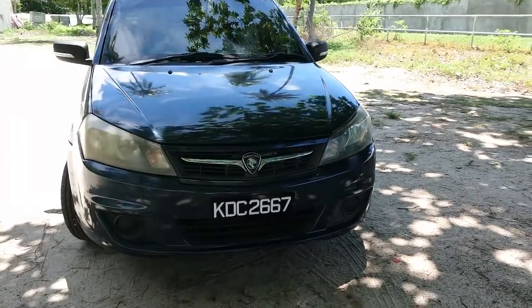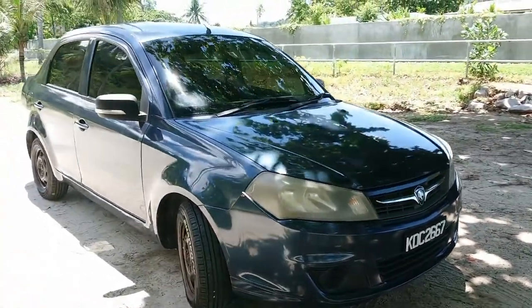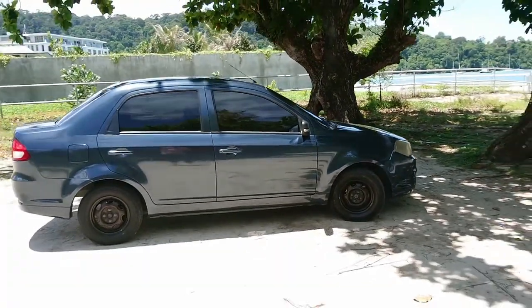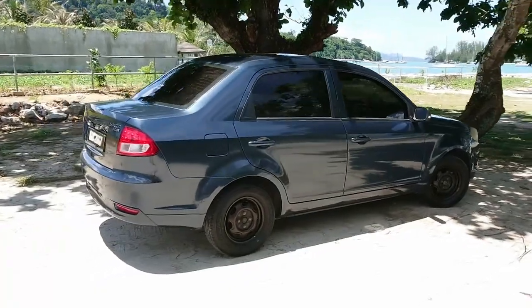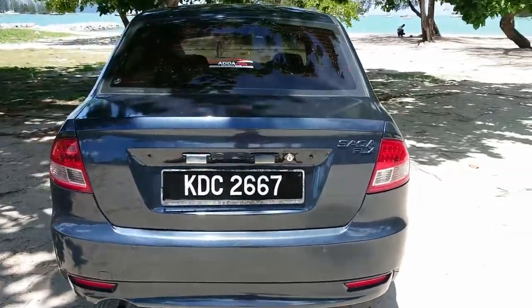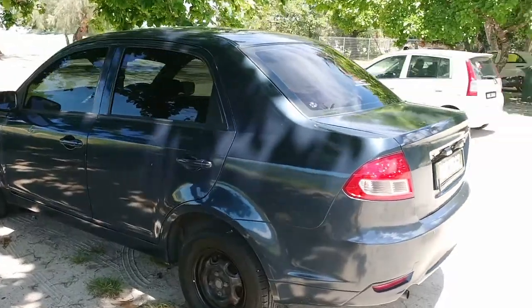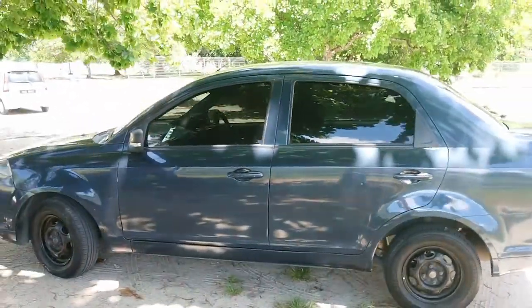Proton may be a manufacturer you've never heard of before, but they've been around for a while now. They got their start way back in 1983 selling rebadged Mitsubishi cars, but it wasn't until 2000 they engineered and produced their first car. Proton was Malaysia's first automobile manufacturer, and their main markets are Malaysia, the UK, Australia and Singapore, along with a handful of smaller markets.